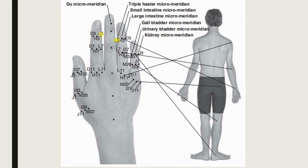Wrist area, L3. This is SJ4 or Sanjiao 4, located on the dorsal side of the index and ring fingers, at the medial side of the distal interphalangeal joint transverse crease. Now let's go to the elbow area. D7, LI11 or large intestine 11, located on the dorsal side of the index and ring fingers at the lateral side of the proximal interphalangeal joint transverse crease.